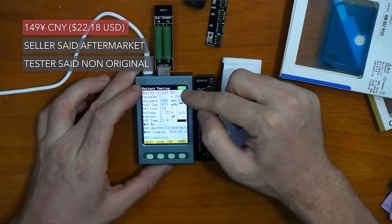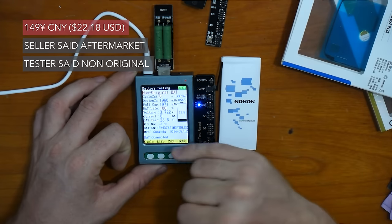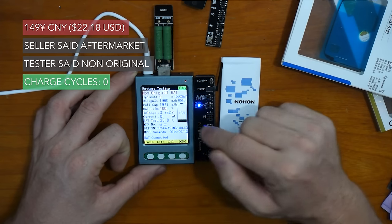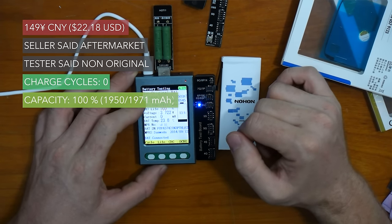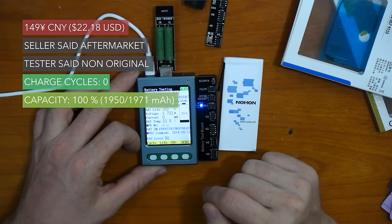Non-original battery. That is different than copy one of one. I wonder if that means they're making their own cable here. And it's not the battery manufacturer we were seeing before, it's Sunwoda, which is new. But the capacity is right, no cycle count. Huh, that's interesting, battery level 50%.